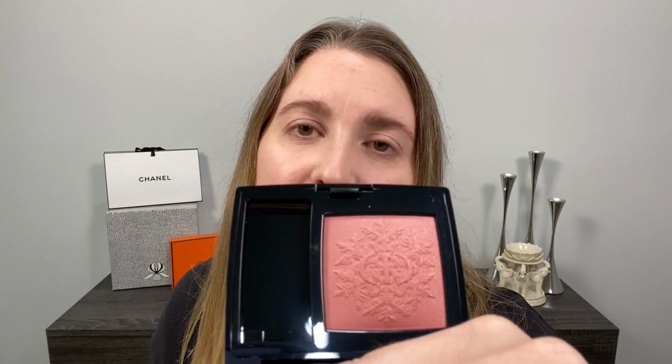And this here is the palette. So I've got a mirror. It does come with a blush brush and a piece of plastic. And here it is. So it's got this beautiful snowflake imprint. And I think this is a gorgeous, gorgeous color. So just a note, but this is the blush brush that it comes with in the compact. So you have the CD at the bottom. You can see it's an angled brush. It's not going to be super thick, but it's not incredibly flimsy either.